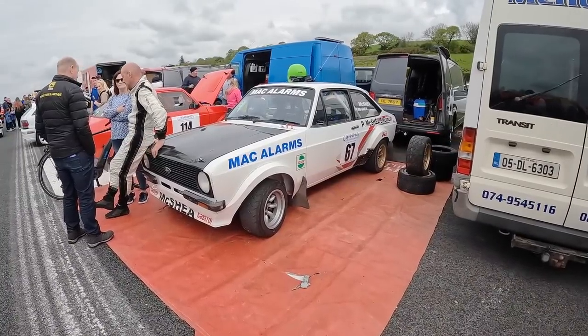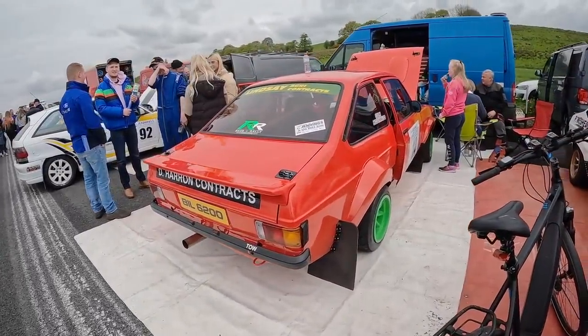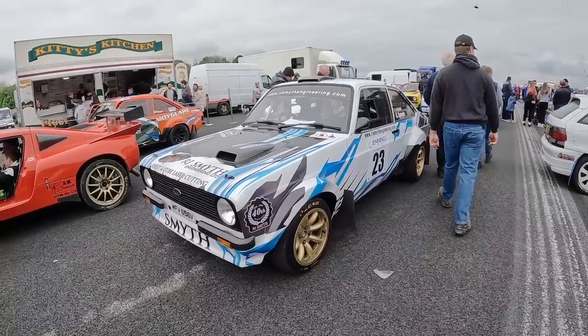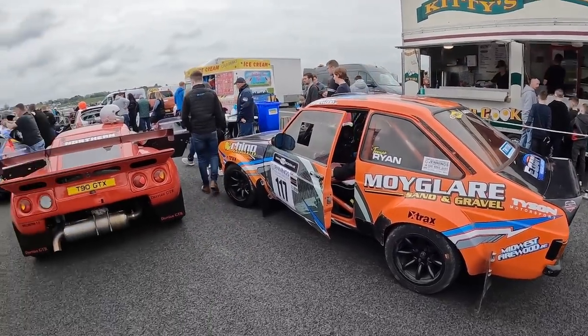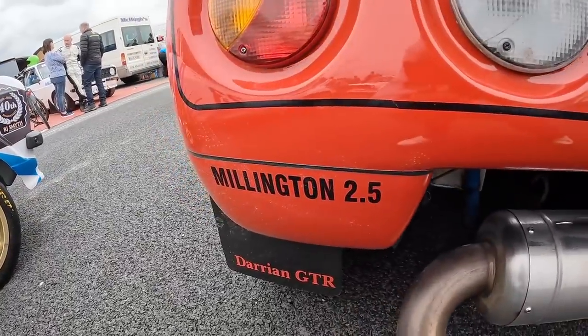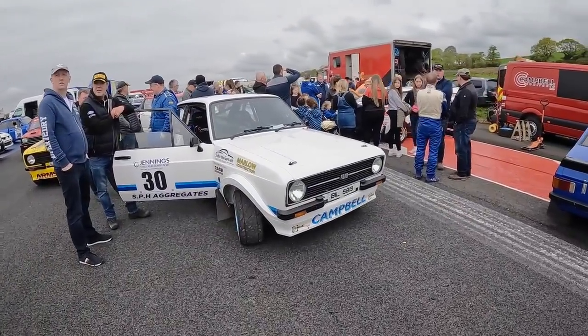More Mark II Escorts in their pit areas. Oh, we know this car. Had a good look at this car when I was over here last year. Belongs to Colin. Loving the livery on this one. Another really cool livery Mark II rally car here. And I have no idea what this thing is. Looks like it's got a MILLINGTON lump in it anyway. Mitsubishi Evo. Another Mark II.